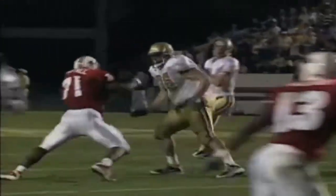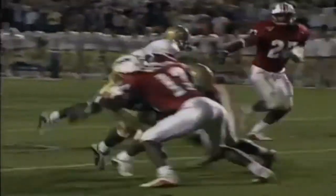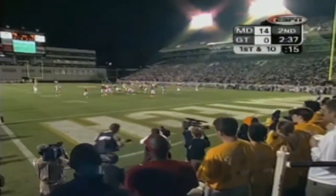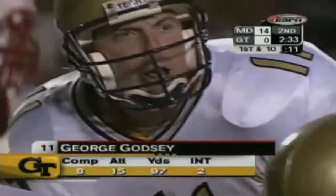And that time he stepped forward. Watch him step forward this time. Watch this. He steps, he balances there in rhythm. And it was a very simple route. The corners were back, soft. Jonathan Smith, who might be the best athlete on this football team, made the catch and got upfield for the first down.